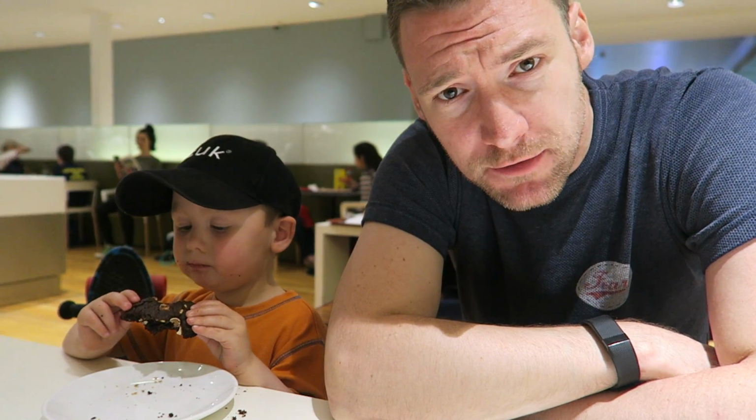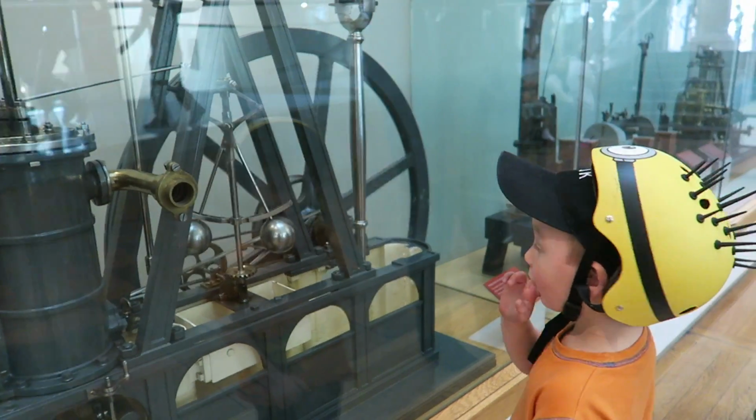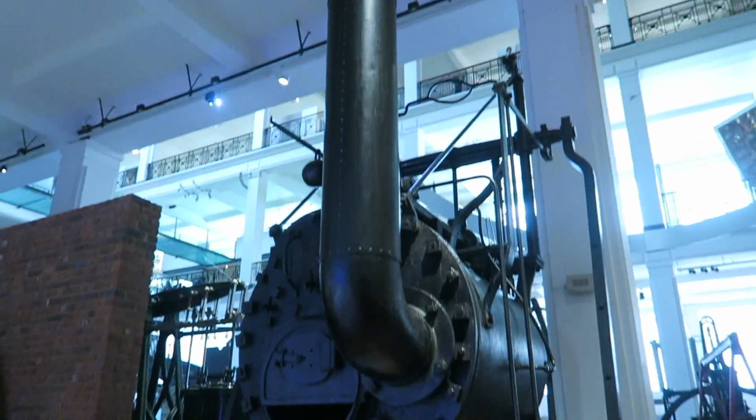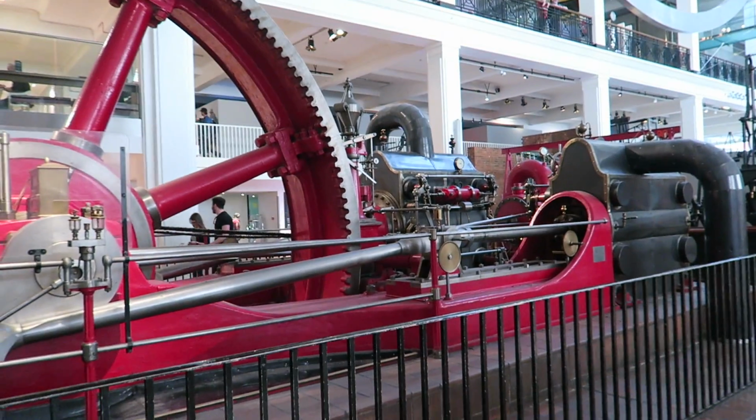One of the great things about this particular museum is that it's actually free to get in. Although we did make a small donation. It's an old-fashioned steam engine, Jasper. It's another steam engine. They're everywhere, aren't they? Look at the size of that. I've always been fascinated by steam engines. They're just amazing pieces of kit.